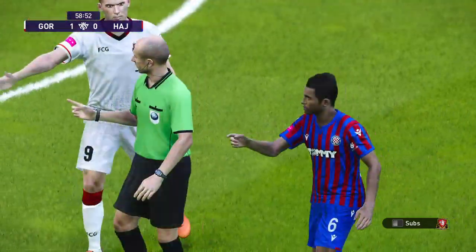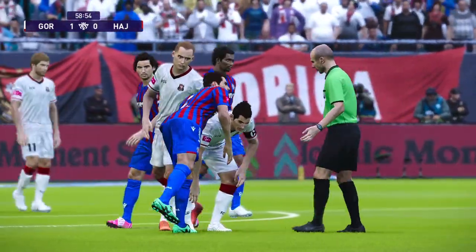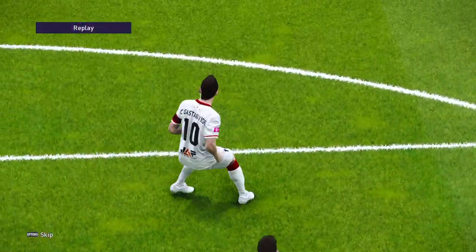What's he giving? No, the referee's judged that the offence took place outside the area. The referee has resisted the temptation to go to his pocket. It's just a stern lecture.